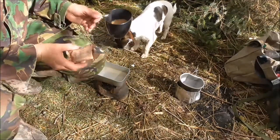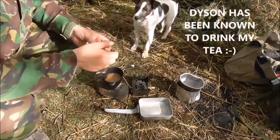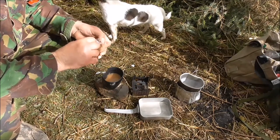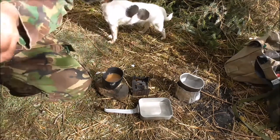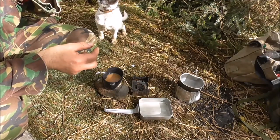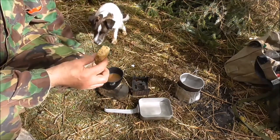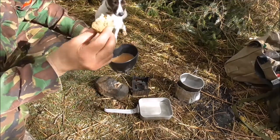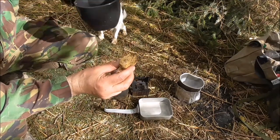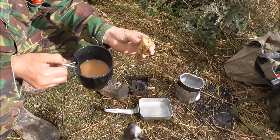224 calories, I believe. Just move this to one side. That's our fruit flapjack. It smells rich, a little bit like Christmas cake. That's what it reminds me of. Let's try a bit. This is made from oats, and there's sultanas and raisins included as well.